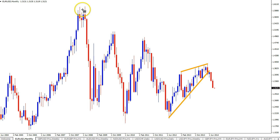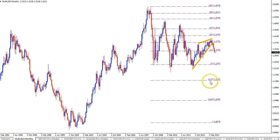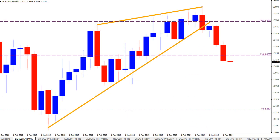Just by putting a fib from here to here, you can see that the bottom of that zone is roughly at the lower 20 levels. But if we then zoom out, the targets could be all the way at minus 272, minus 618, which is 111, 113, and parity. So there is potentially a pretty big fall possible. Now, we're not there quite yet.